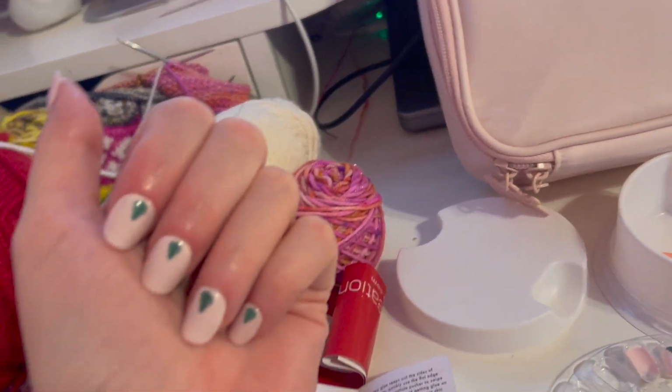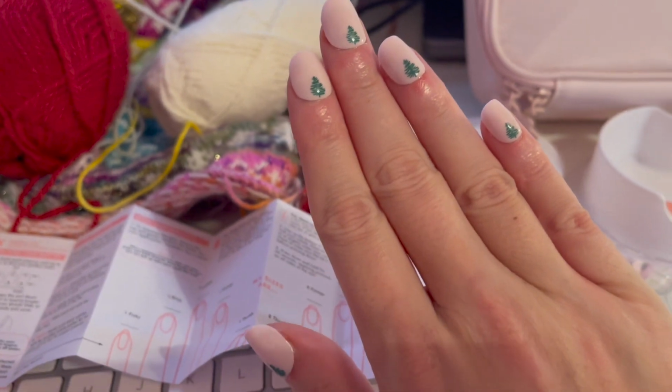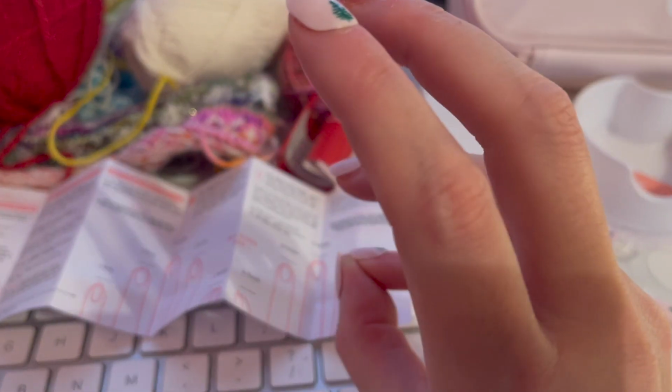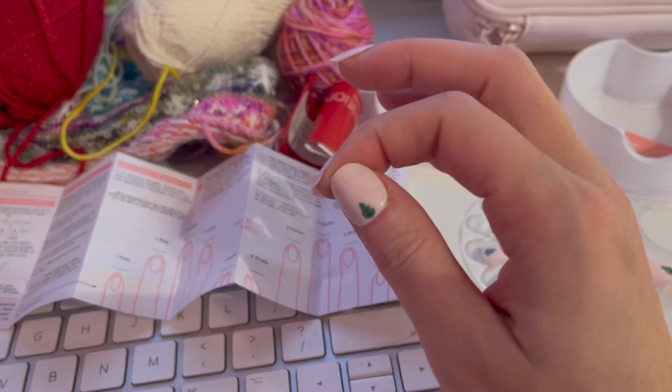But yeah, ultimately, here's my other hand that I just finished. So far, so good. We'll see how they hold up. Like I said, I have my doubts based on previous experiences, but this is my first time trying the Olive & June ones, and we'll see.